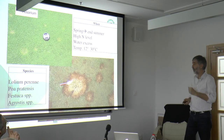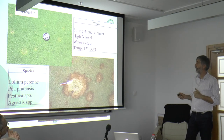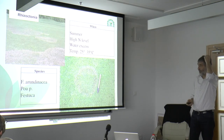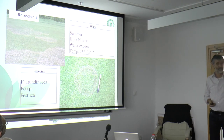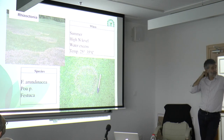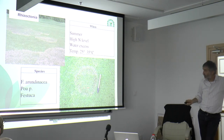This fusarium, another important disease, with excess of nitrogen, excess of water, and temperature here, you see, spring and summer. This is the initial damage, and this is the end of the damage. This is Rhizoctonia, which is a typical soil-borne pathogen, very heavy in almost all species, in high temperature, water excess, and nitrogen excess. Available nitrogen, of course, the nitrogen level in the soil. These are the small rings, and this is when the disease is growing.